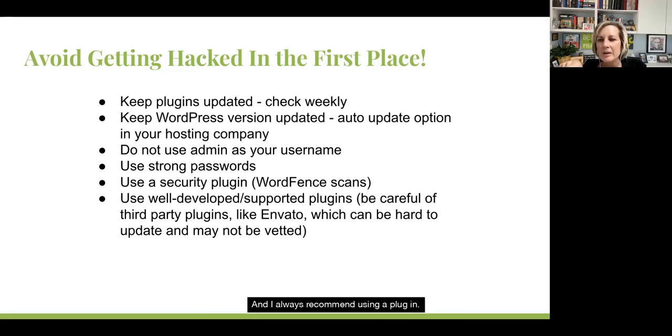And I always recommend using a password manager, like we use LastPass or 1Password, something like that, to keep your passwords very secure and encrypted, and recommend that to your whole team, anyone who's accessing your site. One of the first things you'll do if your site is hacked, and I didn't mention this before, is you'll have anybody who has access to the site or admin access to it change their password.